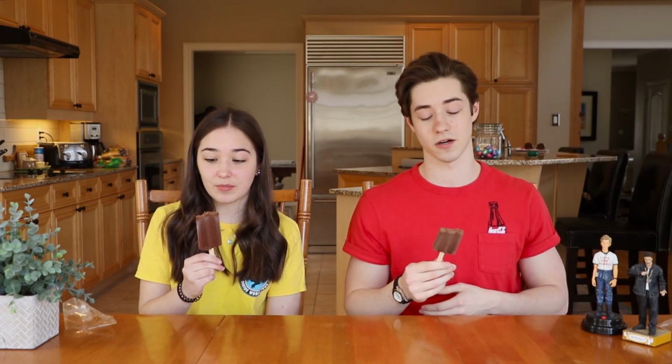As she was telling me earlier, the wood to chocolate ratio was very nice. Very nice. You know, I don't like a woody popsicle, I have to say. No. So I want to keep my Woody in Toy Story, not in my popsicle. I have to agree.